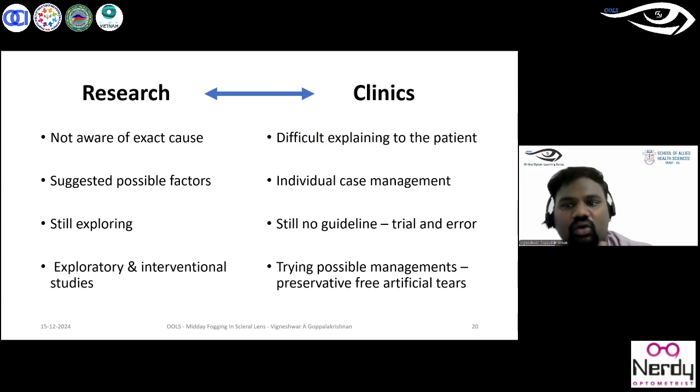So on the whole, with respect to research and clinics, the exact cause of midday fogging is still not known, and this makes it difficult for the clinician to explain to the patient about midday fogging after they have spent so much on scleral lens procurement. But the research suggests possible factors to address midday fogging, and in clinics it requires an individual case management approach, as we said.